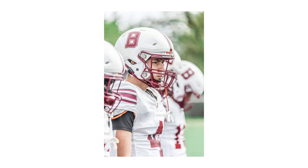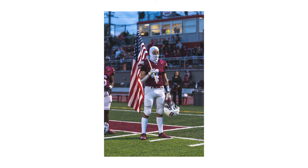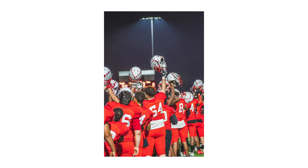Okay, now we have during the game. We're gonna start at the very beginning, which is the coin toss. That's the only time during the game you can really get a face-to-face with a lot of the players. You get some pictures during the coin toss, and you get pictures during the national anthem before the coin toss, but you get pictures during both of those.